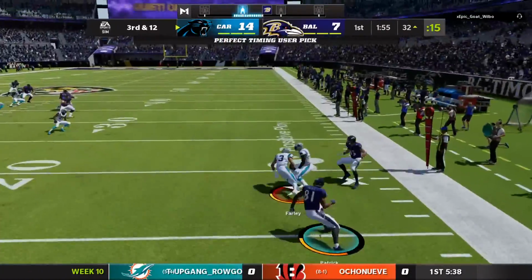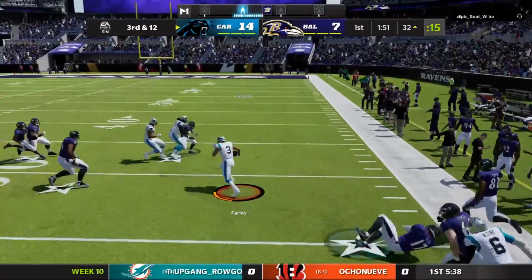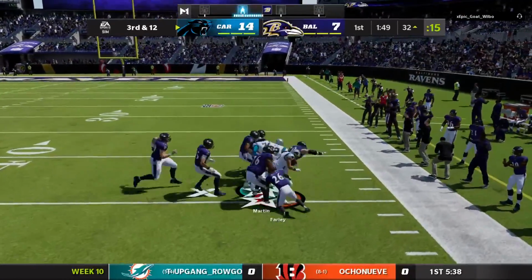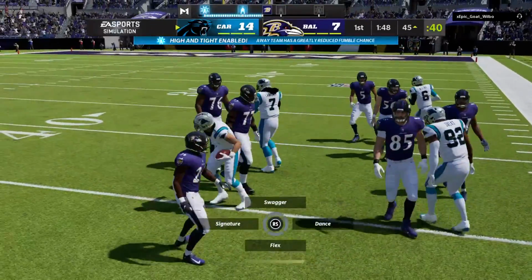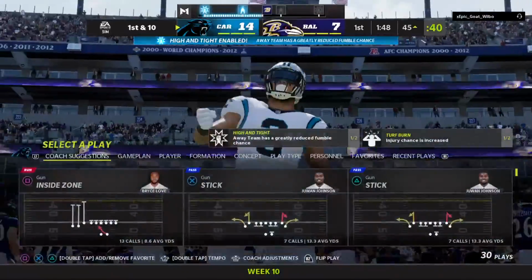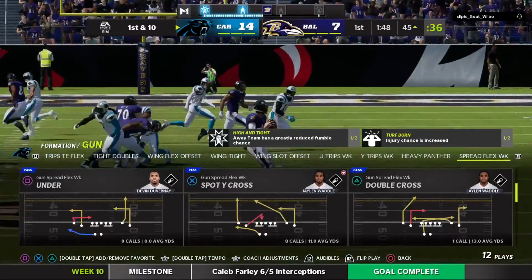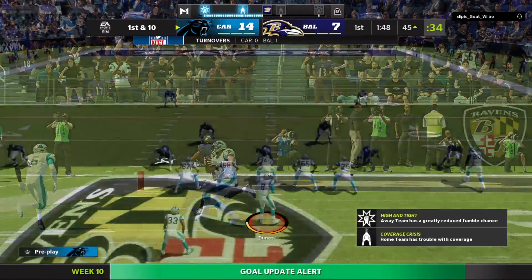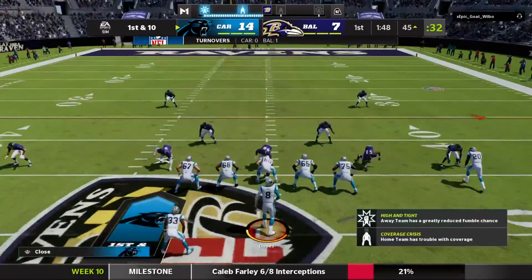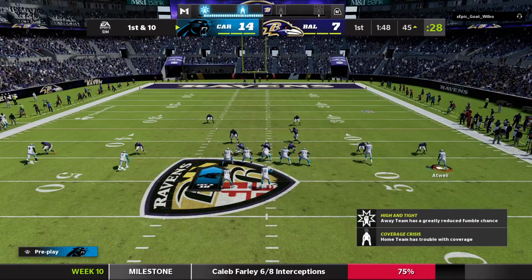Oh, he rifles one, and that's going to be intercepted. Picked off by Caleb Farley. And he will take it across midfield and down to the 45. And this, Charles, definitely not what they were wanting to see. Remember, he threw 3 interceptions in the loss last week, and now he gives the ball away again here in the very first quarter. And you have to think that this was drilled into him all week, too, by his teammates, by his coaching staff.